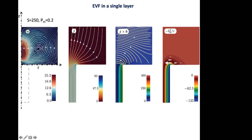And so what you see here are different plots of this meridian plane. On the left, you see the velocity, the amplitude of the flow. And so you see it is a maximum along the axis, and it follows this upward jet as expected, and then it forms in fact an axisymmetric torus. And if you look at the current streamlines, you see that they are spread here. And if you look at the J cross B, which is the Lorentz force, you see that the Lorentz force is purely meridian, and it will push, in fact, the fluid from the side toward the axis.